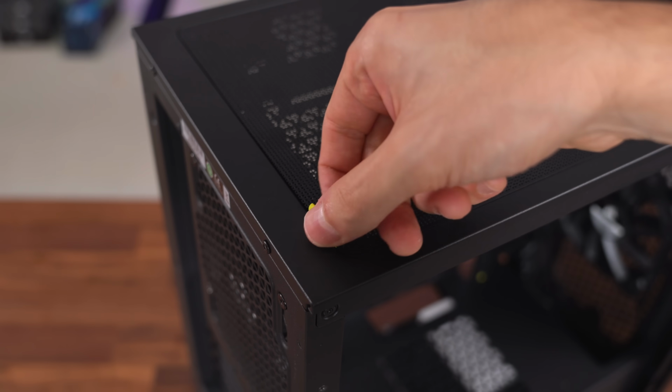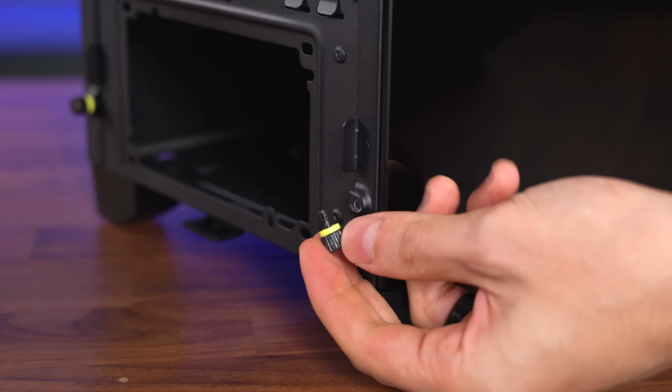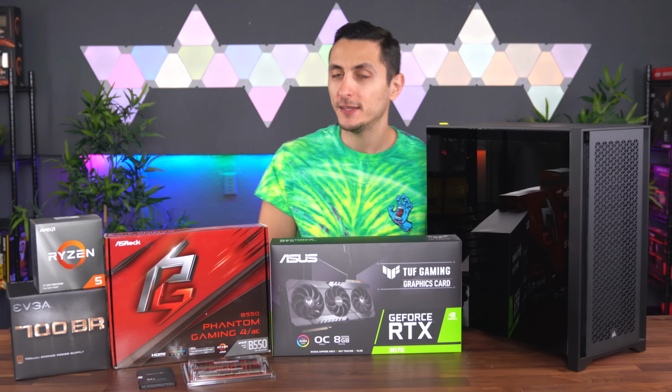We got this tab over here baked onto the dust filter. We got some accents around the thumb screws and even some accents on the USB port. I give up. Aside from that little small thing, I think it's a solid case for $80. So yeah, that is the end of the rant.